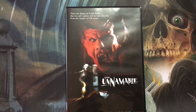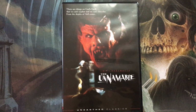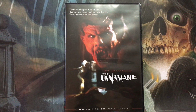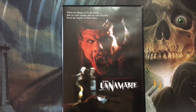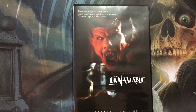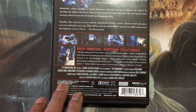I picked this one up because I really wanted to have this one to go with The Unnameable 2, which I bought at Big Lots a few years ago for like $3. So I'll sit down one day and actually watch both of these movies back to back. I always liked this one. I remember renting this one from Applause Video back in the 80s. So really looking forward to checking this one out again.